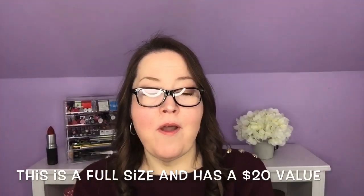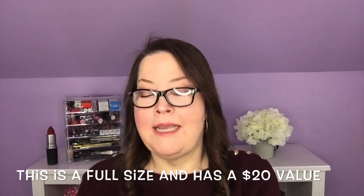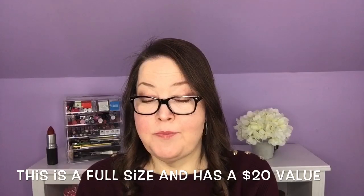So this says Fruitia Citrus Brightening Cream, and that is not what this says. This says Fruitia Pomegranate Nourishing Cream. So I'm going to read off the box for this one. I think that happened last time we got the Fruitia also, because I think that time this talked about the citrus, and I got the pomegranate too. So very interesting. Maybe that's the problem with why they keep coming late. Maybe they're not getting the products they think they're supposed to.